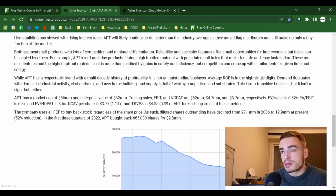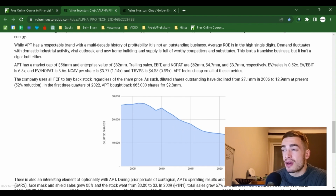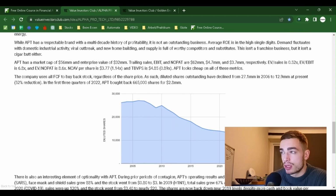While APT is a respectable brand with a multi-decade history of profitability, it is not an outstanding business. Average ROE is in the high single digits. Demand fluctuates with domestic industrial activity, viral outbreak, and new home building, and supply is full of worthy competitors and substitutes. This isn't a franchise business, but it isn't a cigar butt either.